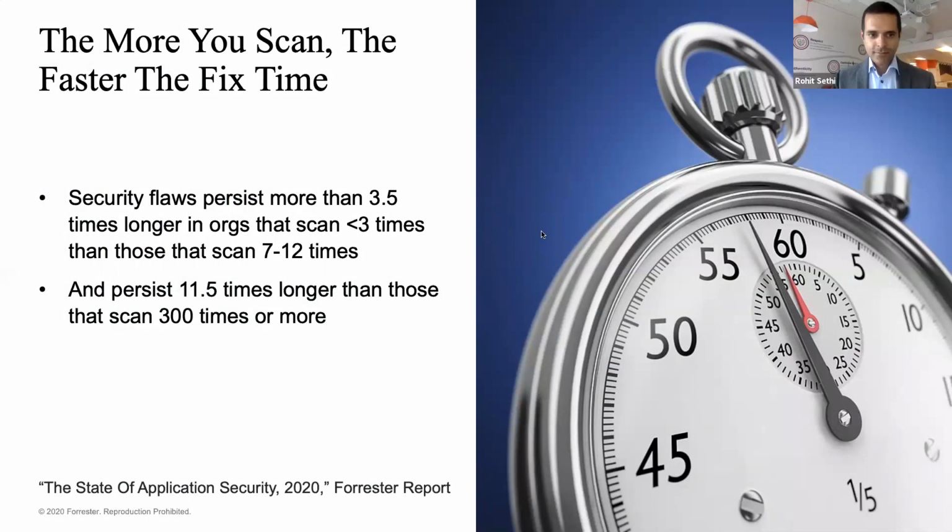So yes, the more you scan, the faster the fix time. That is something that we found. Security flaws are going to persist a lot longer in organizations that scan less frequently versus more frequently. 3.5 times longer if you scan less than 3 times a year versus 7 to 12 times a year. But then 11.5 times longer for those that scan 3 times a year versus 300 times a year, which is pretty much every day. So that speaks to the scanning need and the frequency there.